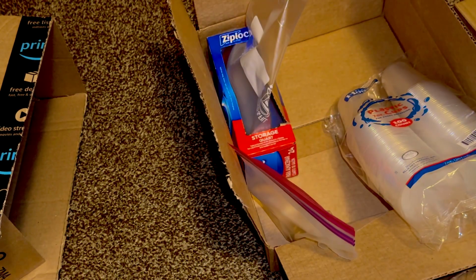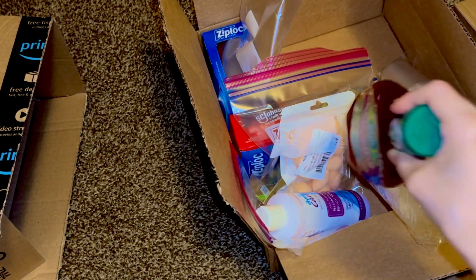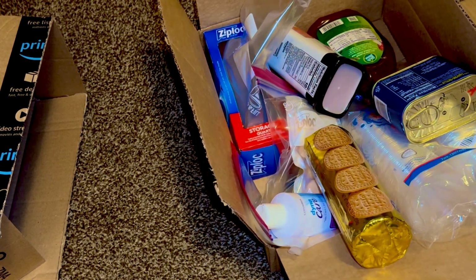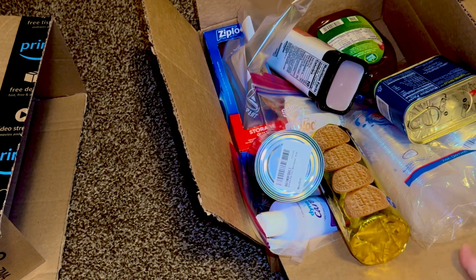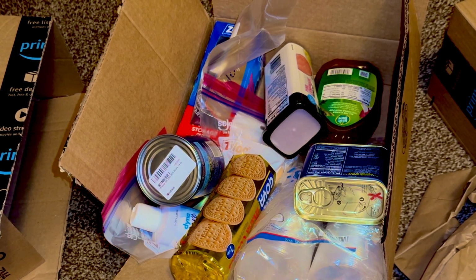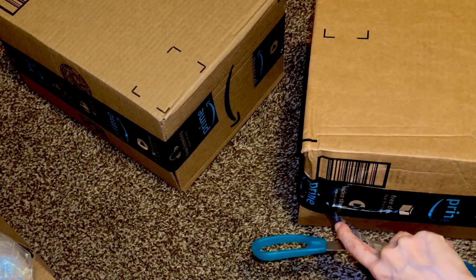Using my Ziploc bags. So far so good, huh? I'm liking my purchases. I try to stay on a budget. So this time, this budget was about $70. And I think I did pretty good. I think I did a really good job staying within budget. Here's the next two.